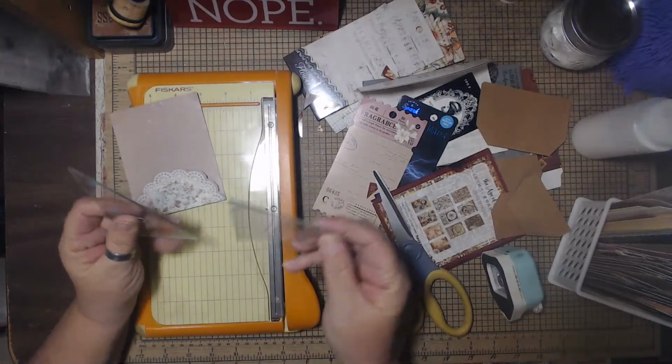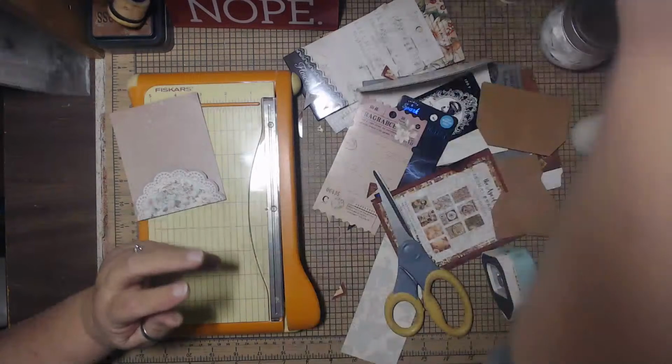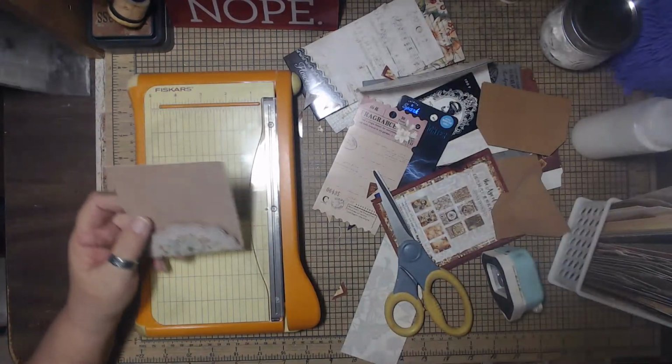This is a 45-degree angle, and this is a 60-degree angle. So those are the 2 most common. So those are the 2 I use.